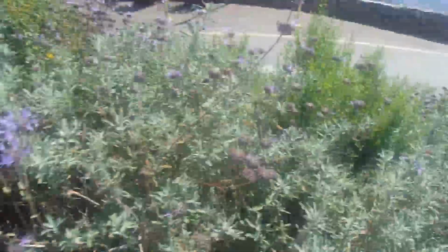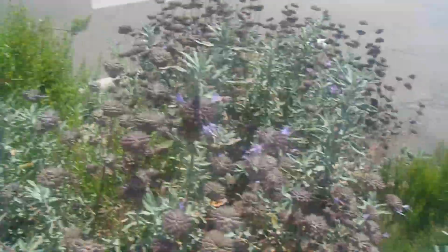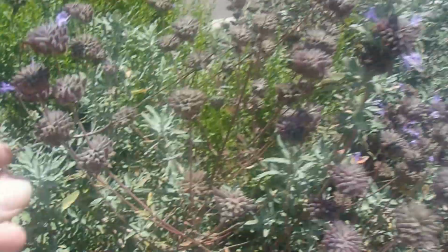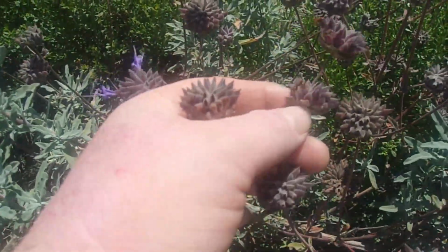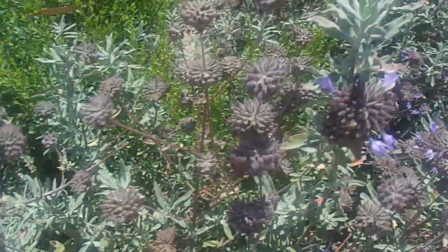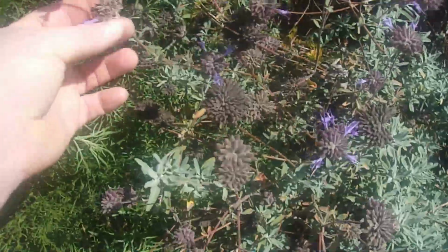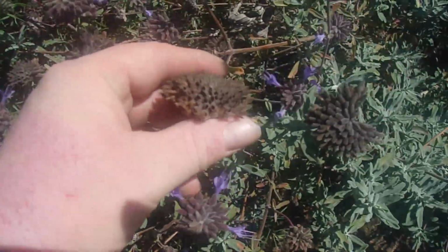Just like the other sages and a lot of the other plants in the mint family, the Lamiaceae, the fruits are basically these little tiny nutlets that are contained in these spent flower heads. So inside you'll have little nutlet-like seeds. And so that's why a lot of times, long after the flowers are gone, you'll still see the seed heads for quite a while, well to the end of the year.